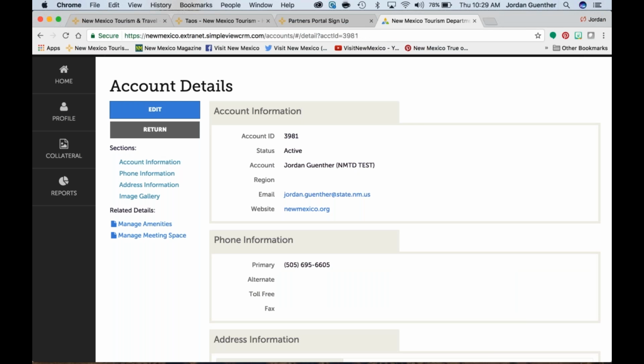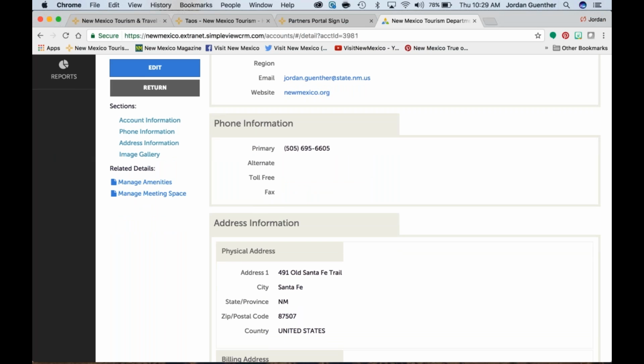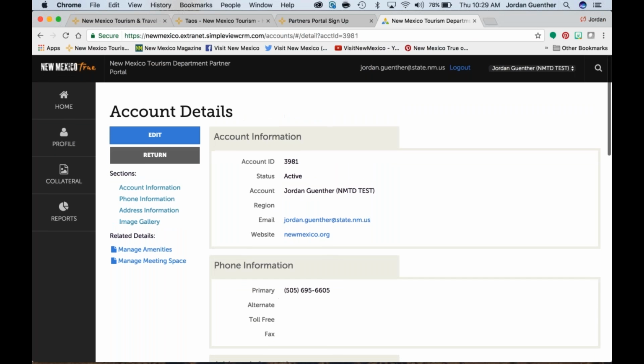Now, if you will see down below, since we are still on the account details page, we have two buttons under related details, Manage Amenities and Manage Meeting Space. We are going to provide these to the users very soon, but we are still working out what we want to have underneath these two buttons. So you can expect that the amenities will come first, and we're hoping to have that done in a couple of weeks. The one thing about SimpleView and the platform that we're using is we have so many more options than we had before that it's taking us time to sort through these things.